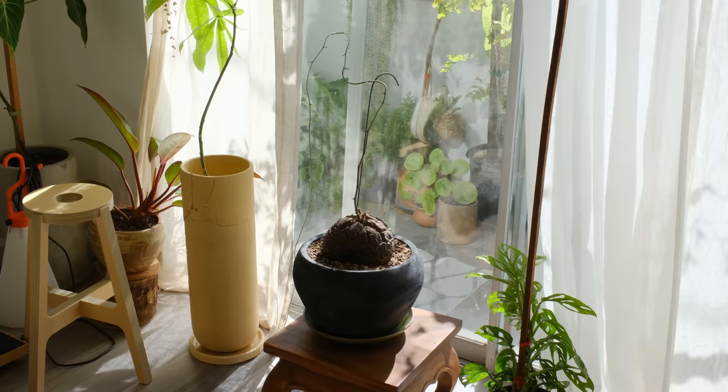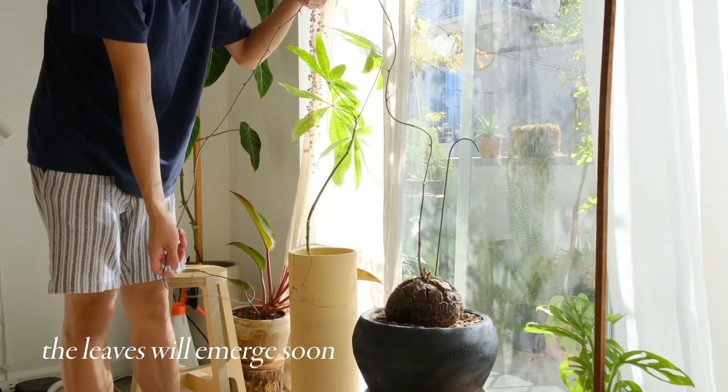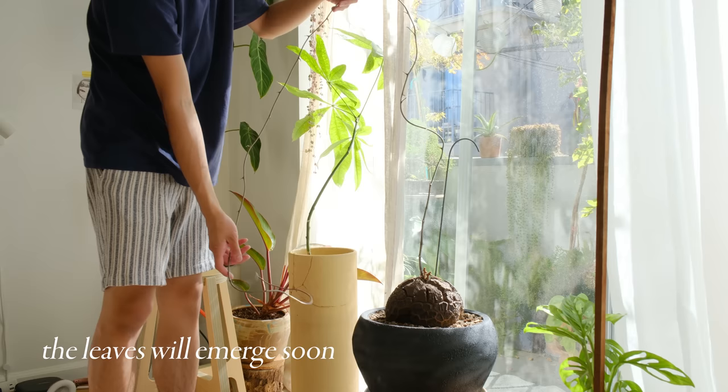So I have two Dioscorea elephantipes. I have this smaller one, and then I have a very large giant one, which I will try to bring out for you guys. But actually, no, I'm not going to bring it out because it's too big and very heavy. Also, the vine is super, super long. Once these start growing, they grow extremely fast. Now the vine is probably over 12 feet long.